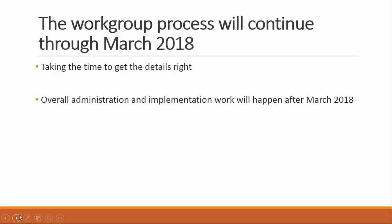So the overall administration and implementation work will happen after March of 2018. The next thing our committees have been told is that at the beginning of January, we're going to start working on implementation plans for our specific topic. So there is still a lot of time that's going to be happening for us.